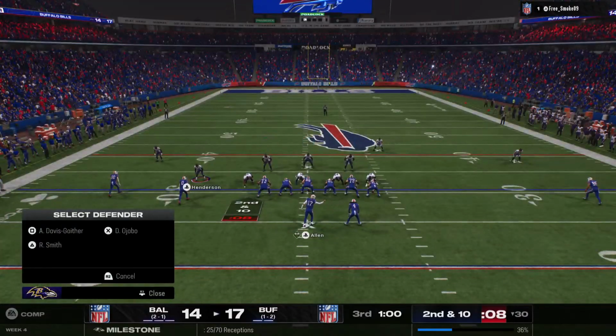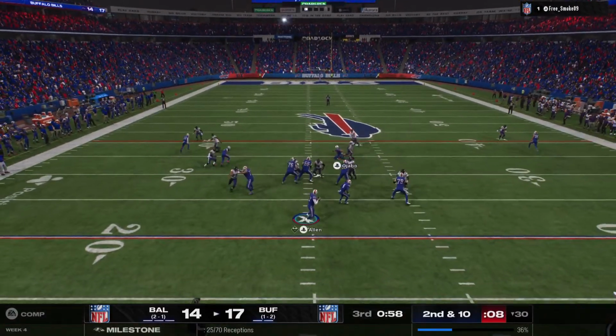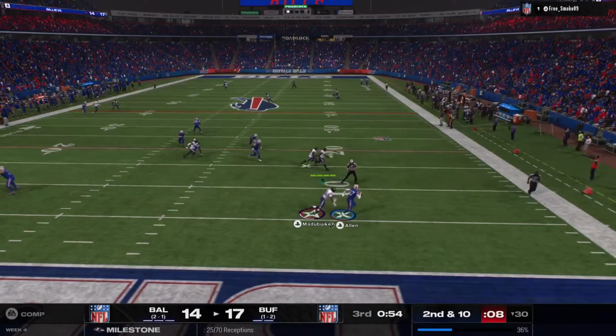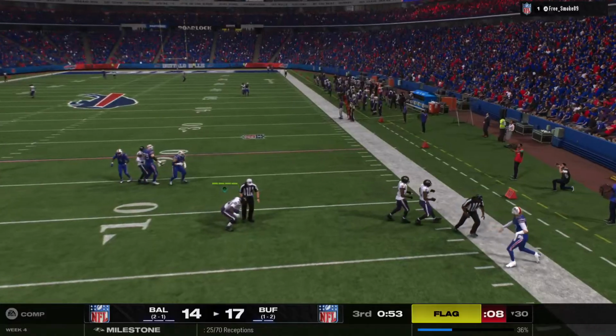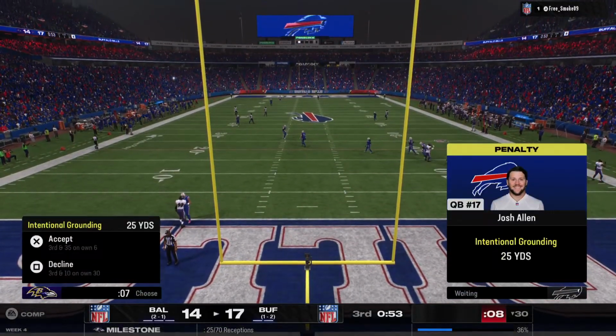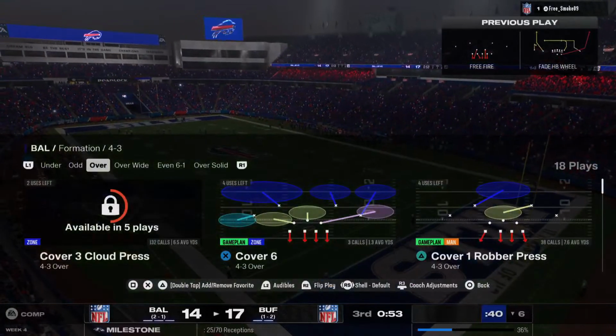All 52. Go. Now Allen. Flush to his right. And this heads straight to the sideline. I don't think they're going to let him get away with that. Nope, they won't. Here comes the flag.